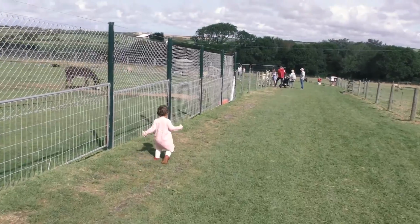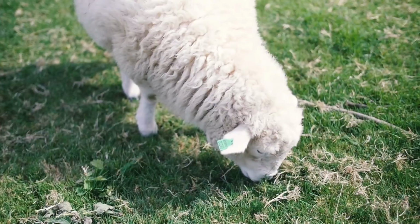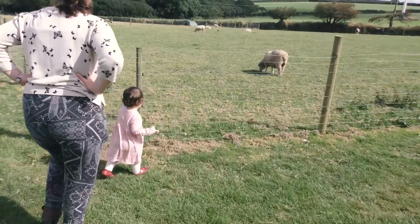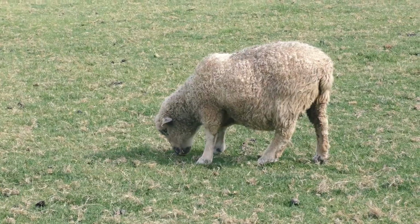Outside, Penny was just as interested in exploring and playing with the grass as the sheep were. Any what animal's that? Is that a sheep?